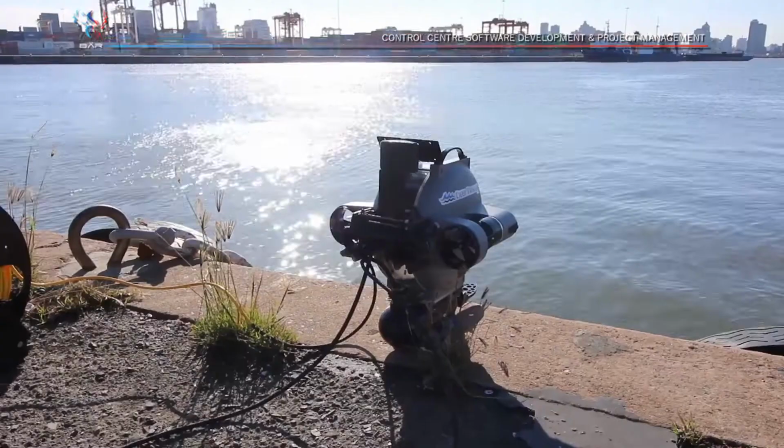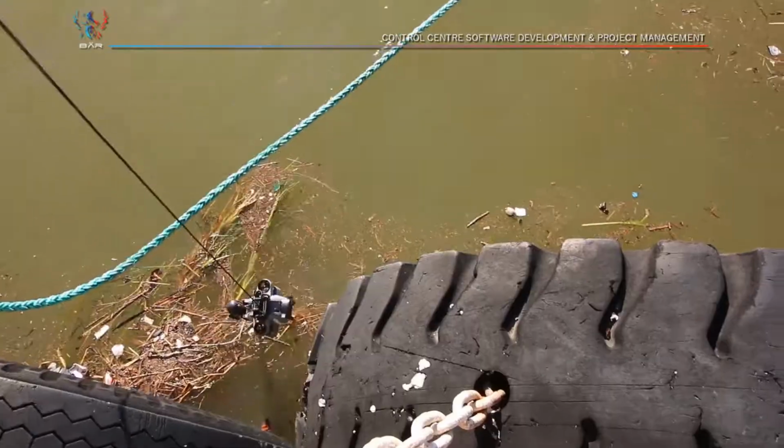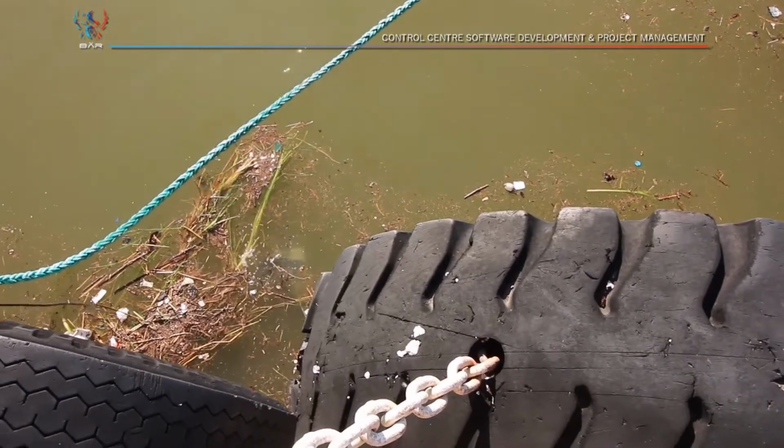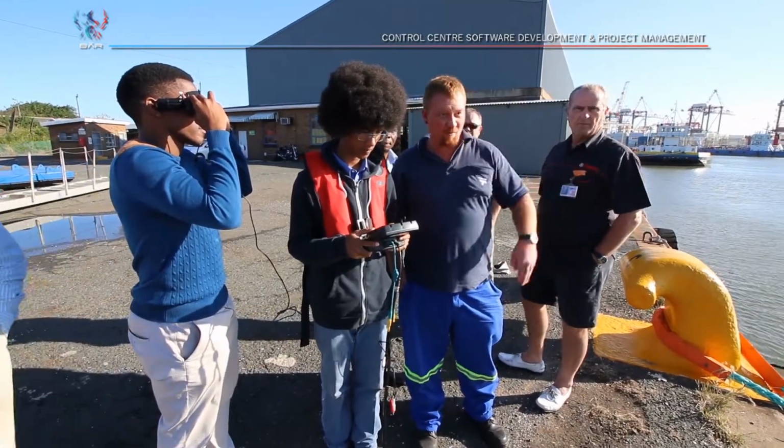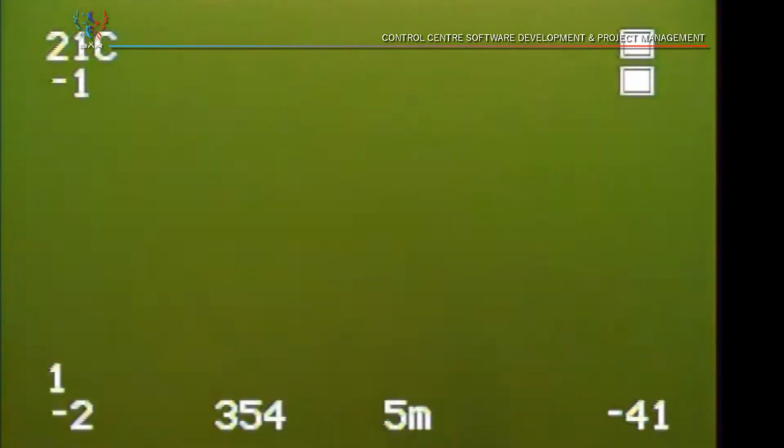With the type of work which we perform, we would like to use it for all our under hull inspections, different types of work, quayside inspections that we can't really get to, inside our stormwater drains that we work with, and also as a safety second option for us guys.